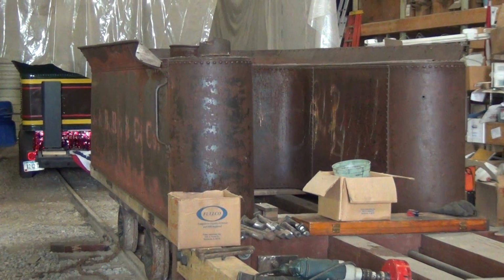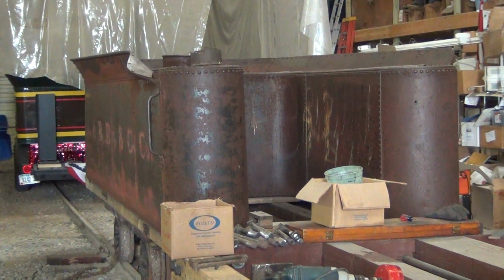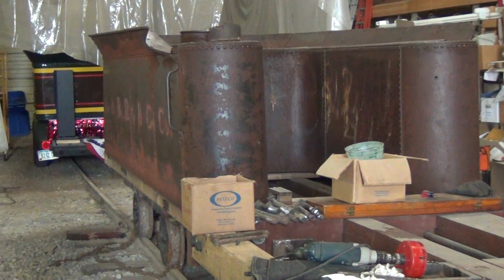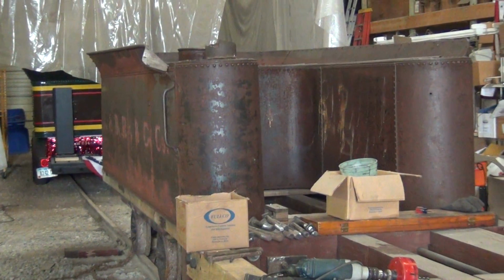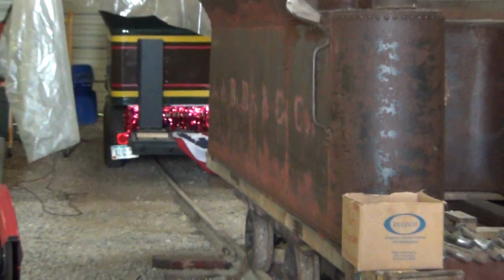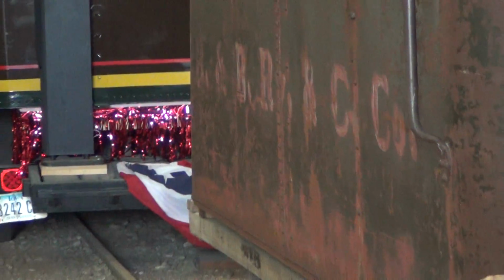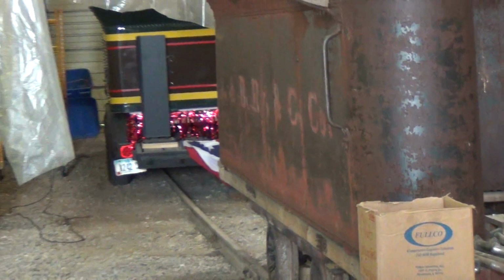Maybe cosmetically restore it? There's too much you destroy when you cosmetically restore it. Like pretty much just give it a new coat of paint? Well, if you do that, you again destroy the lettering that's on it. That's original lettering, we believe. And we really don't want to destroy what was. Interesting.